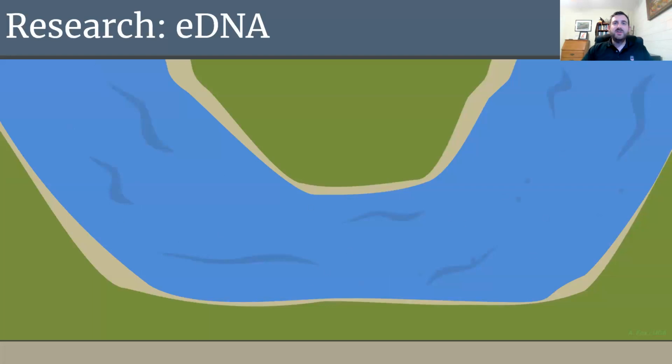And finally, some new research that we're just getting into is some research with eDNA or environmental DNA. So here we have a river and the current is flowing downriver, so in this case, left to right. And any fish that's in the river is going to be shedding some of its skin cells or its slime coat into the river, and all that stuff contains DNA. So the fish is shedding DNA into the river.